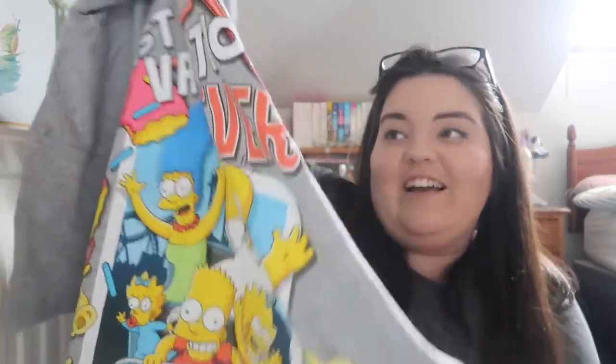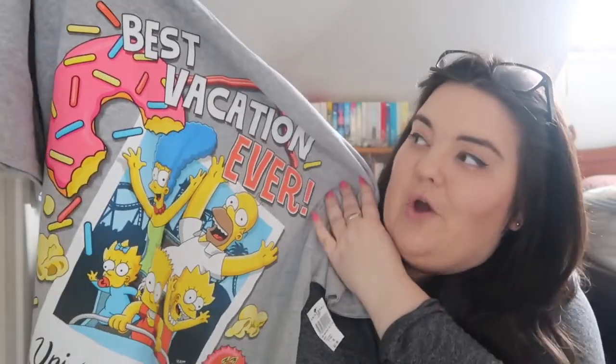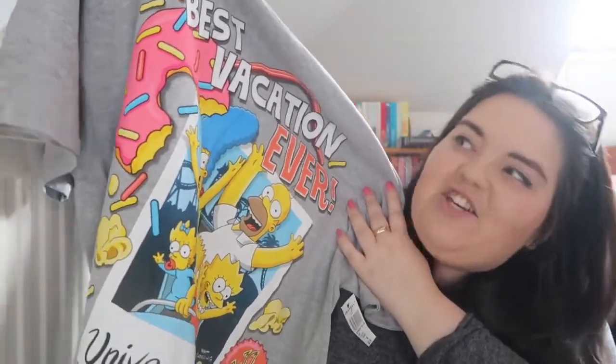because you can go to Primark and get your t-shirts for £8, but this is from an actual theme park itself, and you can get them for so much more expensive than that. So I really like this. You're going to see me wearing this a lot because I love The Simpsons so much. So yeah, best vacation ever. I think that was the most expensive item I bought from Universal itself.